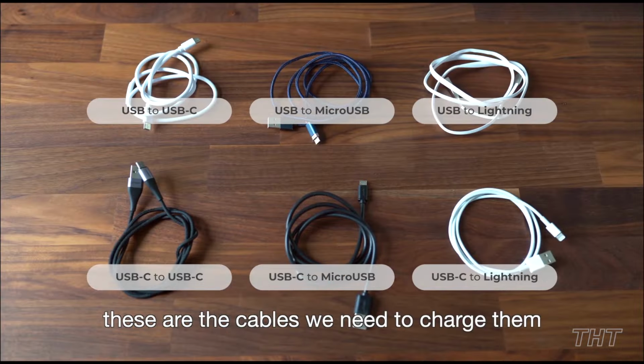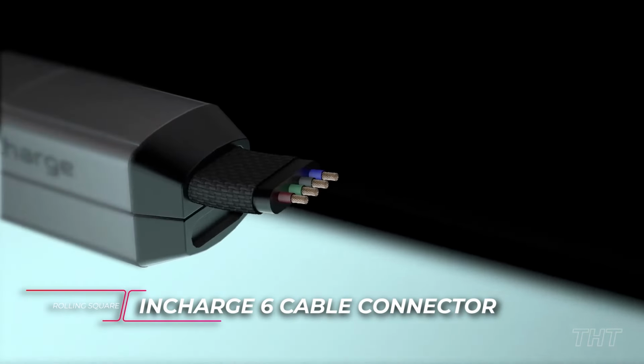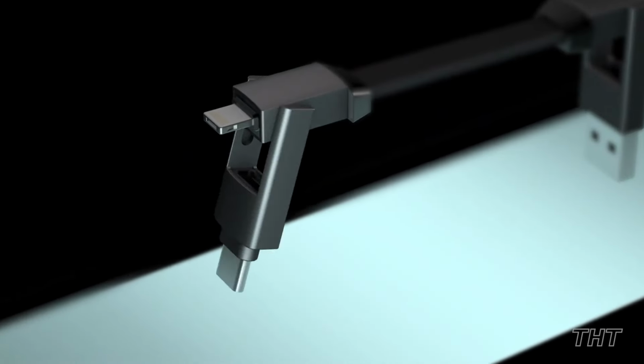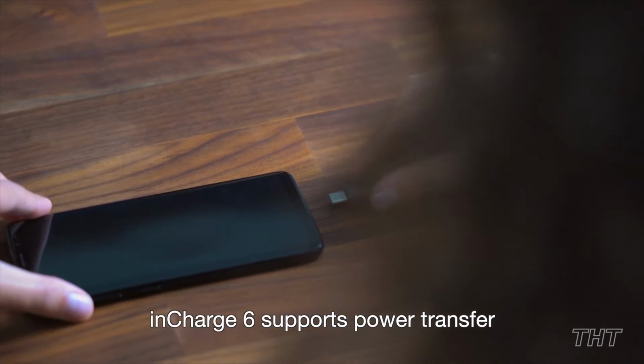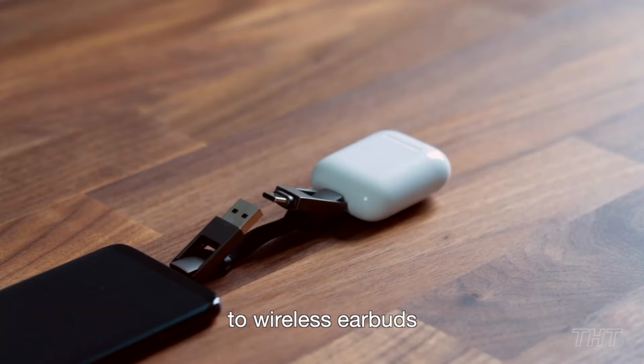Tired of juggling cables? Meet the InCharge 6, your new sidekick in the world of connectivity. With 2 input ports and 3 output ports, the gadget is your one-stop solution for all charging needs. Lightning, USB-C, and micro USB. It handles them all. Thanks to its ingenious sliding adapters, you can switch between 6 different charging setups with ease.